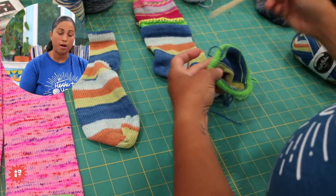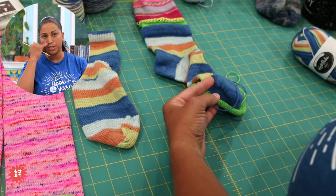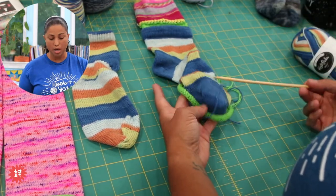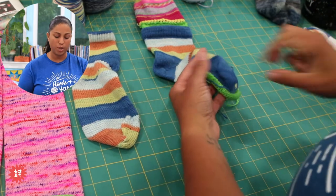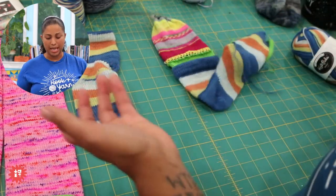So then I put back on the waste yarn, see that lime green again? And it's usually a bright color because you want some high contrast so that you can tell the difference between the yarn you use for your sock and what is the stuff that you don't want in your project, okay? That's just holding the live stitches. That's basically what the waste yarn is there for. And then I cut the waste yarn and I can take it off my machine, and like this, it won't unravel.